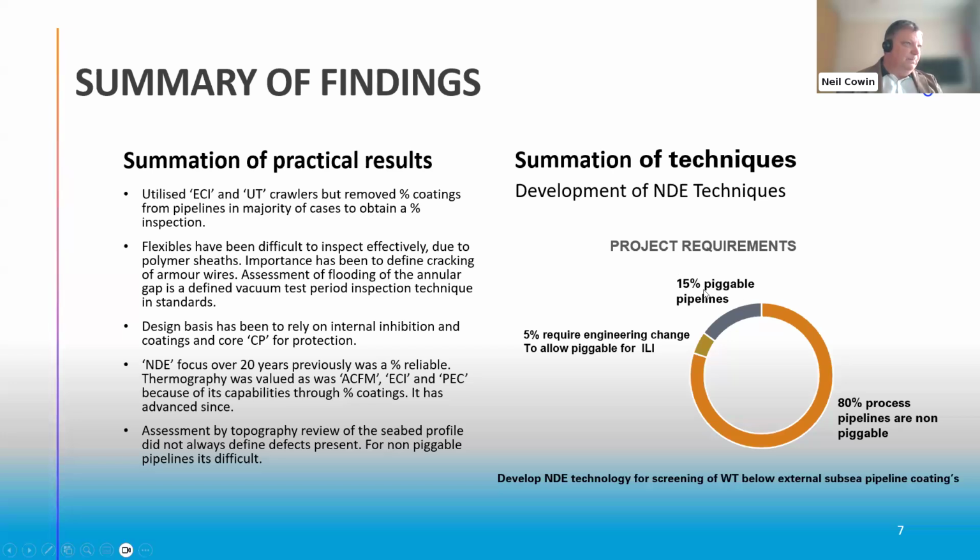So we've only had piggable pipelines about 15%. And when we come into problems where we've defined problems with pipelines, we've tended to move also to changing engineering methods. So trying to build a new pig trap subsea, or most common that I've come across is Middle East, where on unmanned facilities will basically put on a pig trap and redefine the piping so that we can make it piggable back to the process operations facilities.